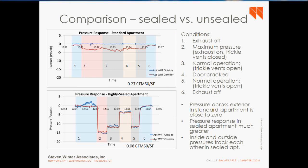Here's just a side-by-side comparison of 2 apartments. We measure the pressures while manipulating various things like opening the window, closing the vents, turning the bath fans on and off. And you can see, just to simplify this slide here, on the top graph, changing these things didn't really have much effect on the pressure in the apartment, manipulating the pressure like we'd like to. This is an apartment sealed to 0.27 CFM50 per square foot, which is not that tight.